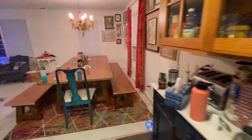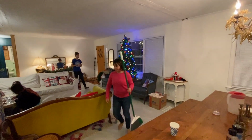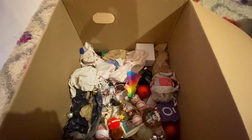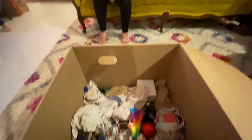Anyway, so we just got to get a little bit more cleaned up, and then we can finally get the decorations, or I should say the ornaments, on that Christmas tree. Okay, we're ready to go. We got the box here full of our ornaments that we tried to pack carefully, but hopefully nothing broke.